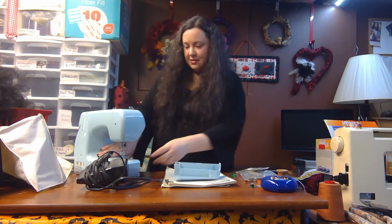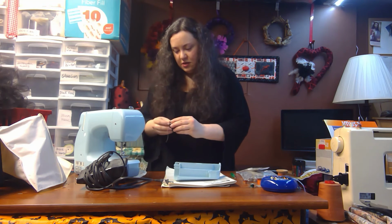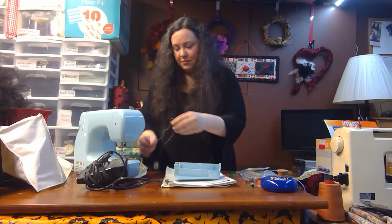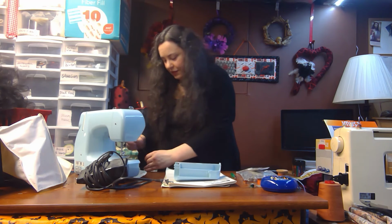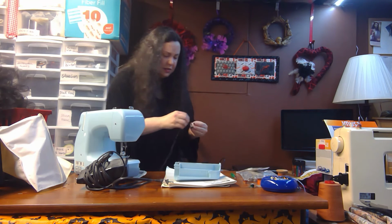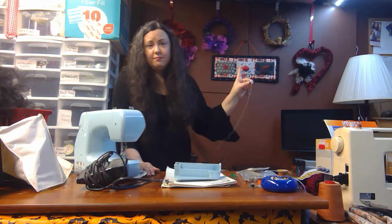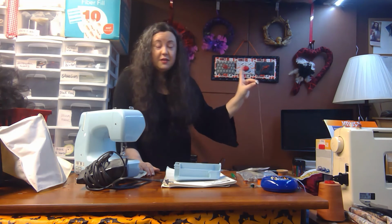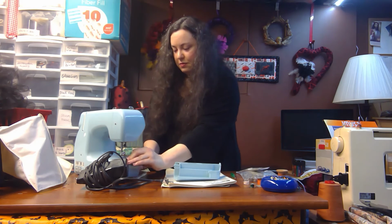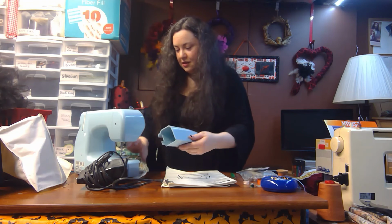Okay. Let's see. This is a bobbin case. I have real trouble with the old-fashioned drop bobbins, so I prefer a bobbin case. I don't know about a plastic bobbin, though. Oh, I don't do that. A plastic bobbin with pink thread. Excuse me? Okay, there's still stray thread in here. I bet my sister probably jammed it and didn't know how to fix it.